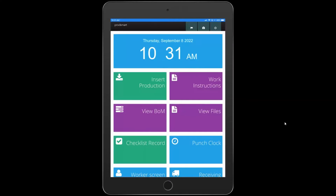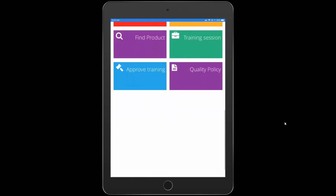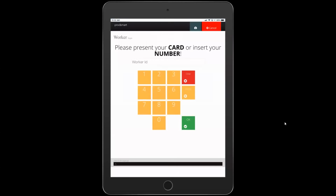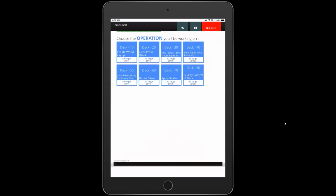This is the mobile device, and you can see that I have a variety of different things that I could actually do here. Now, this is all configurable. So you can have different employees have access to different features, and you can also limit certain features so that your employees only have access to what they need. Now, when your employee goes to start a production, they're going to hit insert production in the top left. And the first thing it's going to ask them for is their worker ID or their card number. They can go and type it in. Each worker has a unique number, and hit OK. And then it's going to ask them what production order they're going to work on. They're going to choose that, choose the product they're going to work on, choose the operation they're going to work on, and so on. Now, I'm going to cancel that real quick.